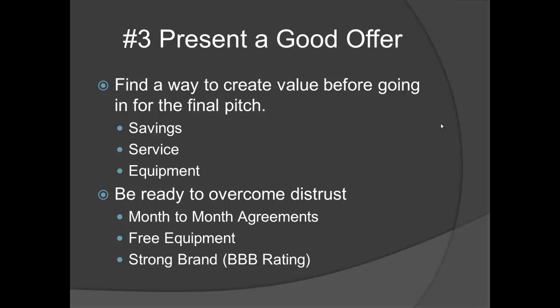The amount of trust that the client has to put in you is going to determine your closing ratio, because let's face it, guys, in your first meeting with a client, they're not going to trust you that much on meeting number one. So if you don't have a month-to-month agreement, and if you're selling leases, your closing ratio is going to be significantly lower.